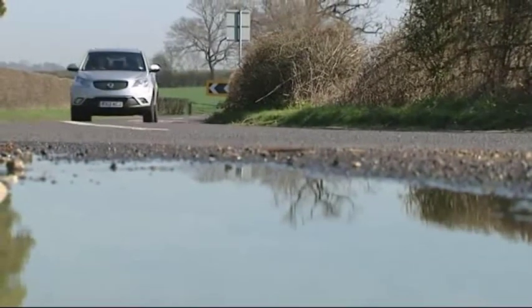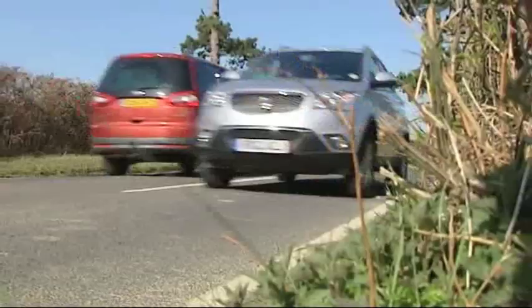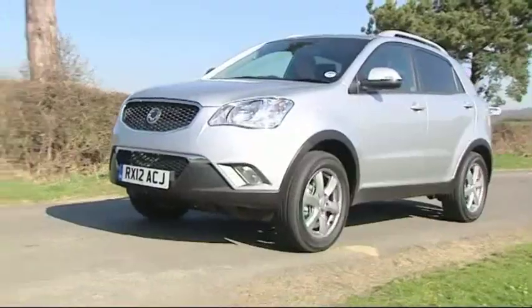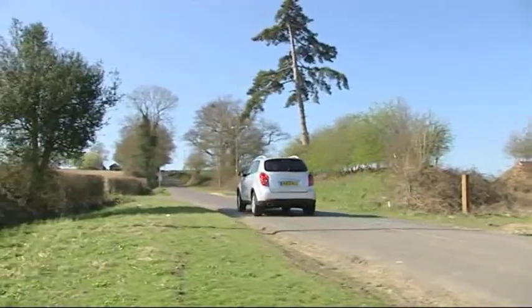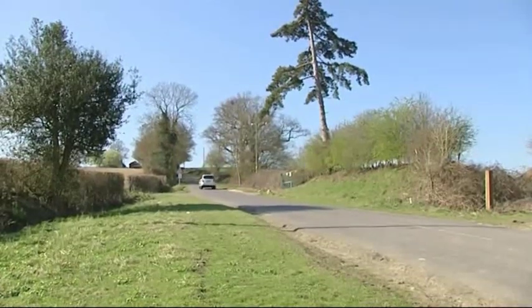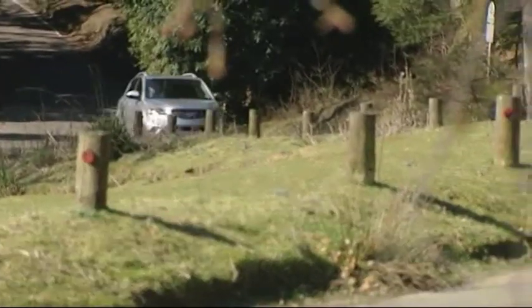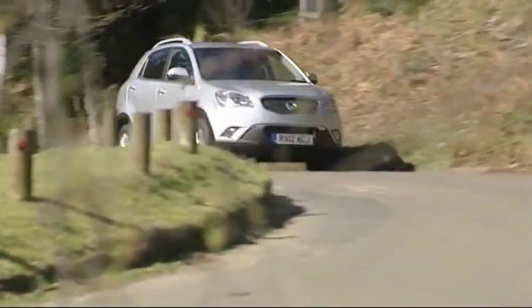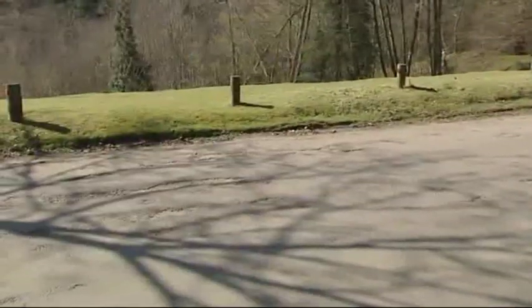Here though, I'm driving the 175 PS diesel model, a car which, perhaps not surprisingly, is quicker than just about all its competitors, rest to 60 taking 9.9 seconds on the way to a maximum speed of 112 miles an hour. To put that into perspective, that's about 2 seconds and 5 miles an hour quicker than the kind of 1.7 litre CRDi diesel high-end iX35 or Kia Sportage that would cost you significantly more.